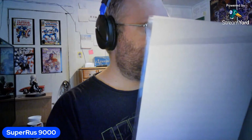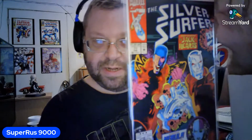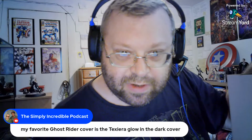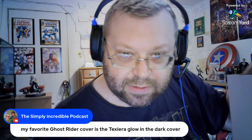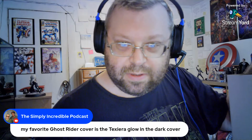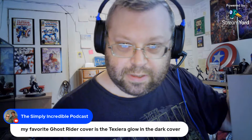These next couple here are some Silver Surfer books. Got issue 77. Favorite Ghost Rider cover. I'm gonna have to look that cover up. It's glow in the dark, huh? I'm gonna have to search eBay after this, see if I can find that.